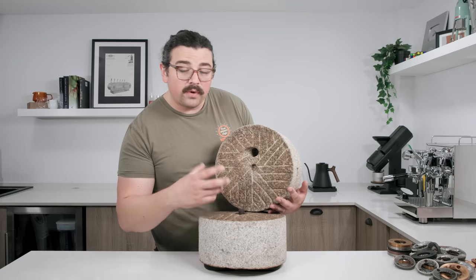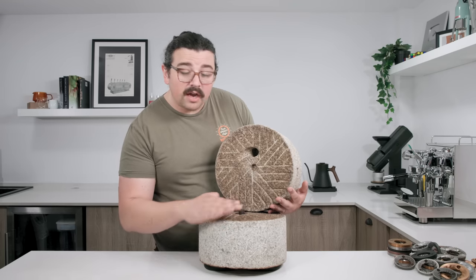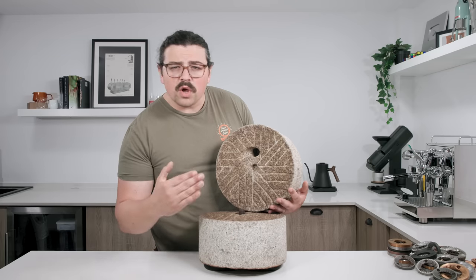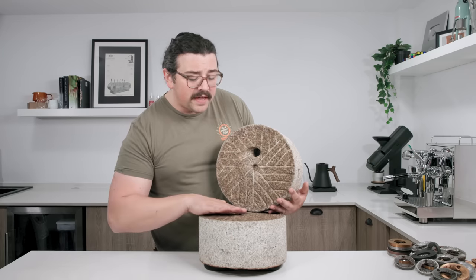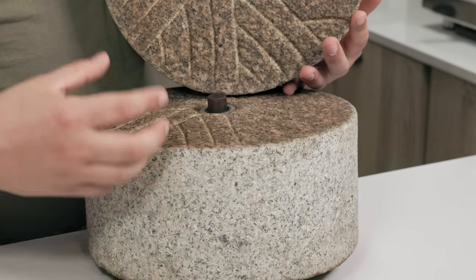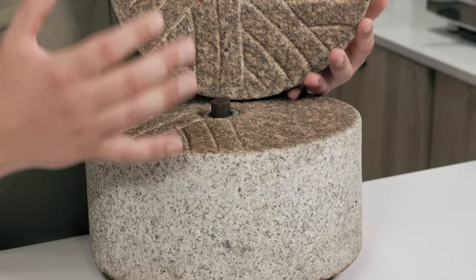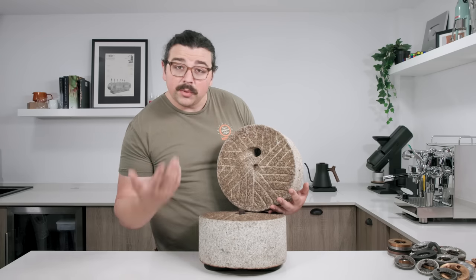In order for the grounds of whatever they're making to fall out, they needed the bottom one to be sloped more. So a lot of them were cone, like on the bottom. So cone burrs, even as we're finding out today, are a thing of the past. Let's get rid of cones. They decided it makes more sense for it to be flat because it's not gravity that's allowing the ejection of these particles. It's actually centrifugal force. Now, they didn't really use that terminology, but that's what was going on and that's what they realized.